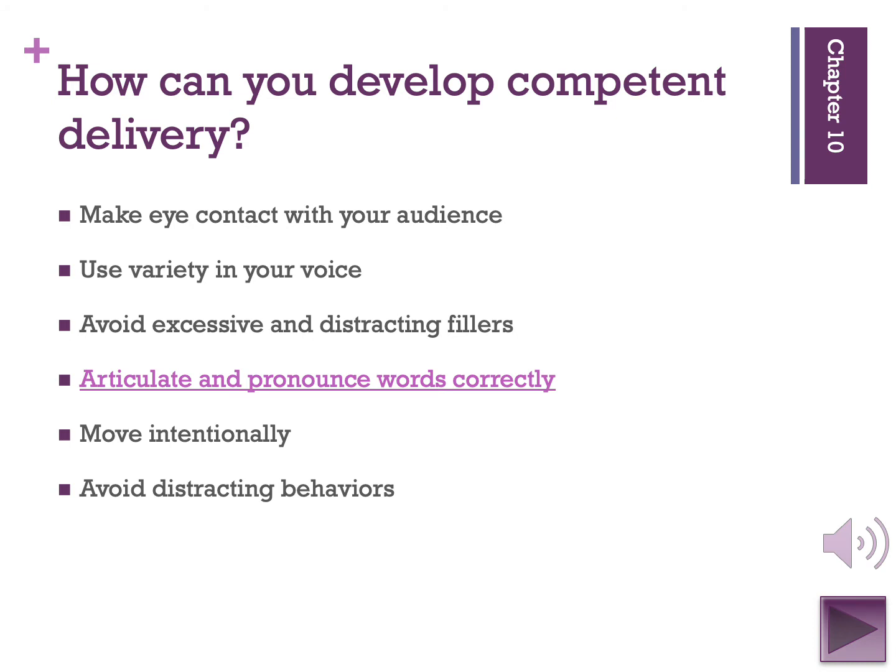Finally, move intentionally and avoid distracting behaviors. We all have certain habits that we might not even be aware of. Sometimes we play with our hair, point at people, snap our fingers. We can easily ignore these things, but they might be distracting to your audience. Avoid distracting behaviors like these by moving intentionally. Do not pace, but walk naturally around your space. This also helps you connect with audience members around the room, especially if your space is large.